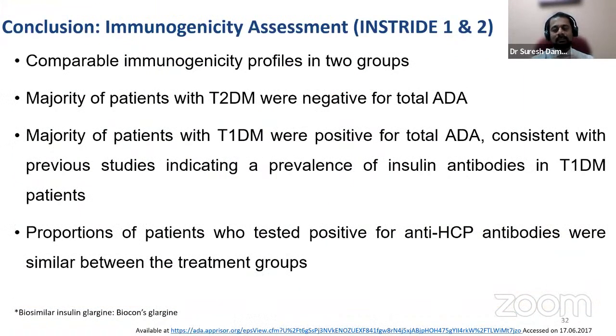So what happened during the conclusion with the immunogenicity assessment is both are comparable. Majority of patients are negative with almost like with immunogenicity, and proportions of tested positive for anti-HCP antibodies were similar between these two groups, indicating that both the original molecule and the biosimilars have got equal sort of immunogenicity.